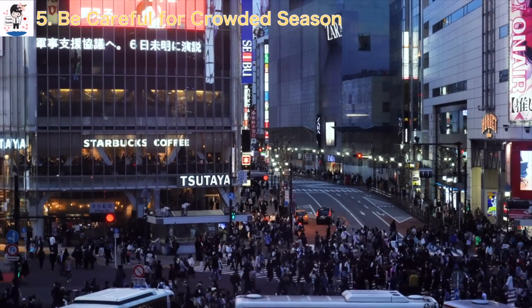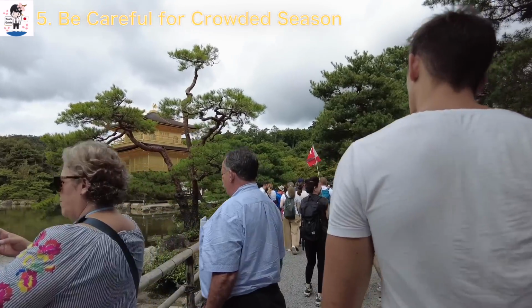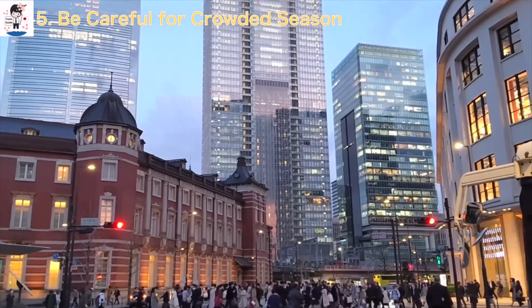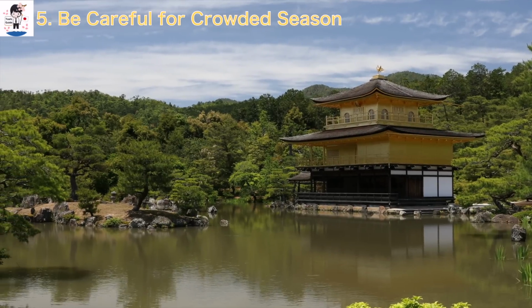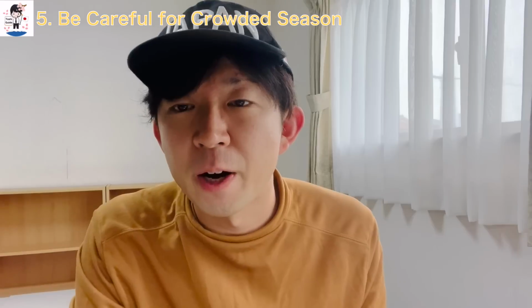It's a time when everything seems to be bustling with activity, and the crowds might hinder the experience you're looking forward to. So, here's the advice for all of you planning a visit. Dodge these periods if you can. Doing so might just save you from the hustle and bustle, allowing you to enjoy your travels in Japan with a bit more tranquility and at a more reasonable cost. For reasons other than congestion, please check my previous video about when to avoid visiting Japan.